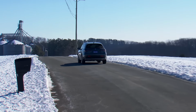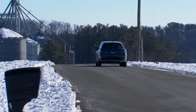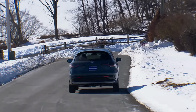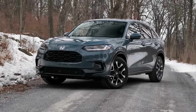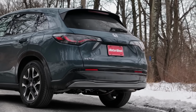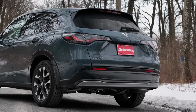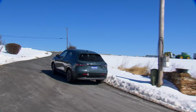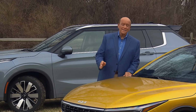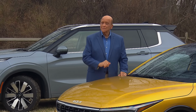The 2026 Honda HRV is perhaps most understandable as an option for those wanting a Civic with a higher seating position. Unfortunately, that doesn't come at a much higher price, starting around $28,000 up to $33,000. And we'll have more quick spins soon. Let's head inside to Stephanie Hart and this week's Motor News.